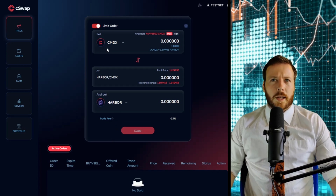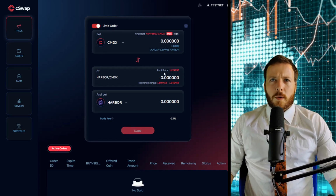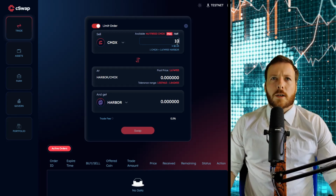So going back here then, I've clicked on limit order. I'm going to choose 10 Comdex. So we can see the pool price at the moment is 1.6 Harbor to Comdex. So if I put 10 Comdex in here, I would get 16.7 Harbor. Makes sense, right? But actually now I have a range to choose from. If I wanted to get 1.5 Harbor for that immediately, I could, but why would I do that? It's below market rates. So what I'm looking for is to get more Harbor for my money.